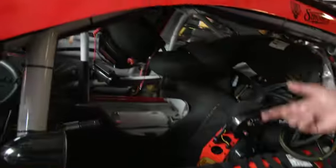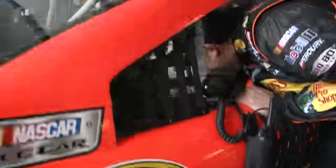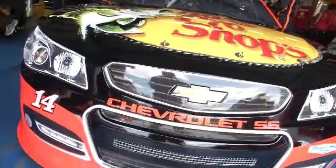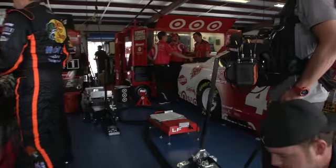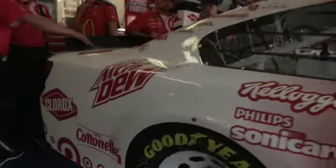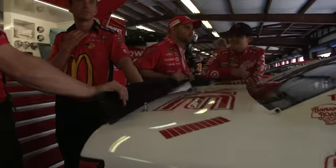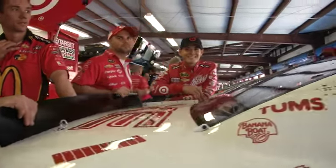All right, he's getting in here into this number 14 machine. Tony Stewart. The Bass Pro Shops Chevrolet here in the Sprint Cup Series. The number 42. There's Kyle Larson waving high at the back of his car.